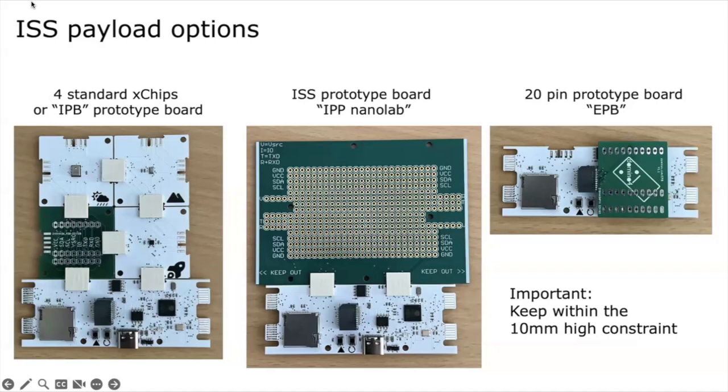It's very important to understand that the prototype board in the middle, the IPP, is not a board you can fly on the high altitude balloon flights. As you can see at the bottom, it only has 2 connectors, and the core that you're using on a high altitude balloon has 3 connectors at the bottom, so you can't actually connect it. So whatever you develop and put on this IPP NanoLab board is not able to fly on a NASA HAB. And that's one of the reasons why I suggest that, let's say you have 4 sensors, rather use the IPB on the left, the little green X chip, because you can use that both on the ISS and on the NASA HAB mission. So that's kind of important here.